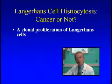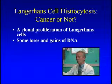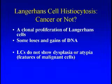There have also been recent investigations in which investigators have found evidence of changes in the DNA of these cells, that there could be losses or gains of DNA from certain chromosomes. That, again, has been used as surrogate evidence that this might be kind of a cancer. On the counter side of this, we look at these cells under the microscope, and they don't look like cancer. They're normal-looking cells.